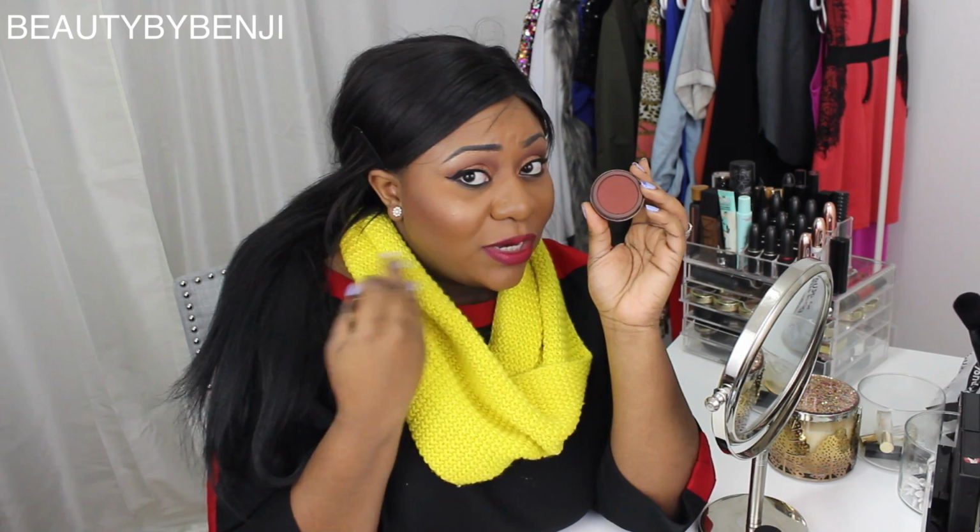This one has speckles of shimmer in it, but it does not translate onto the skin. So when you put it on, it still gives you a really nice matte contour. But when you look at it in the pan, it has a little bit of shimmer in it. This one actually looks darker on the skin than it looks in the pan. But that's what I used to contour my face today. This is a really, really good one.